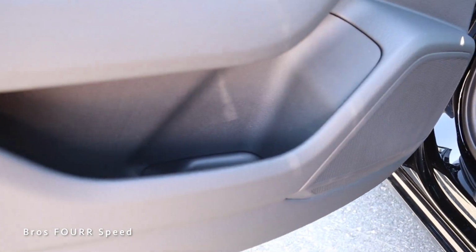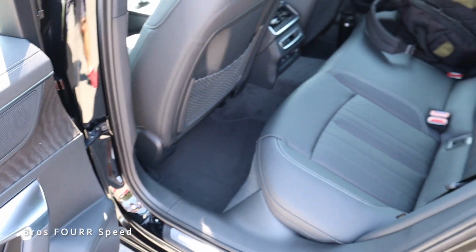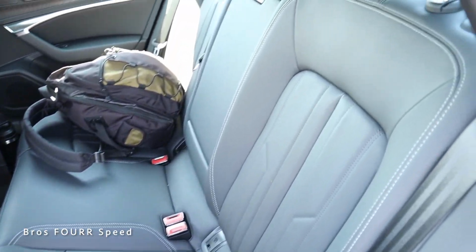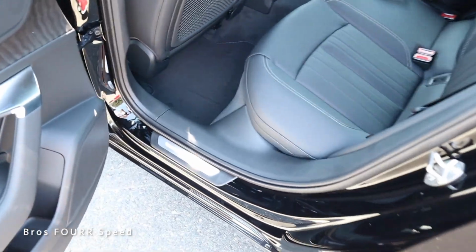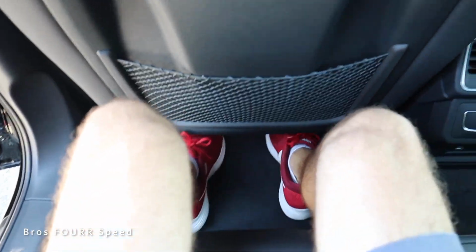There's one speaker and a little bit of storage in the back side there. And then these seats have a great design to them, finished off in that black leather. And at 5'10", I can make my way into these back seats where there's a short door sill, but it's still easy to enter and exit.